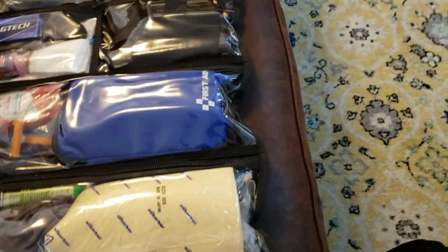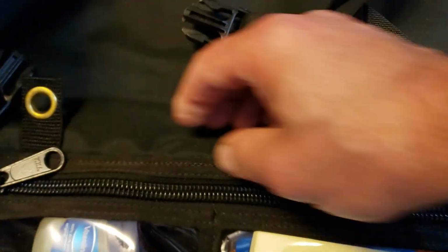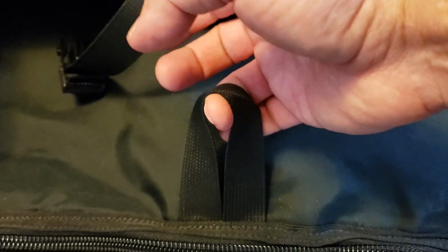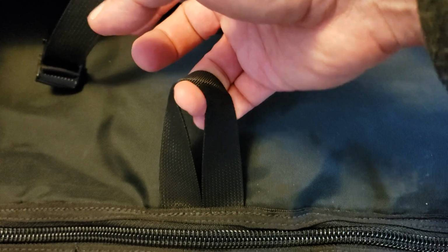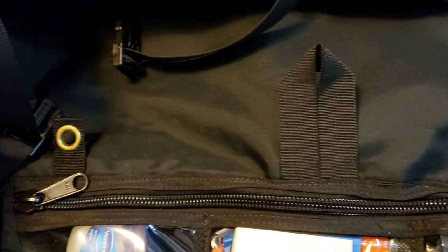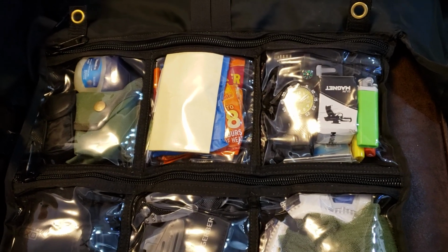In any event, the last thing I wanted to go over is these grommets right here, where you can hang your bag. These are pretty strong. I'm not sure if I would use this if you're really packing it up. I guess you could use it as a hook, like a regular travel bag, with a hook on a tree or whatever. But I would recommend, if you're packing them down, to use these on each side. All right, so that's it for my review of the Bugout Roll.